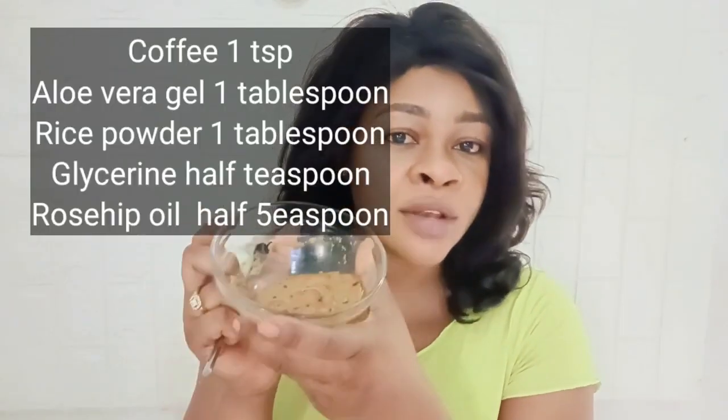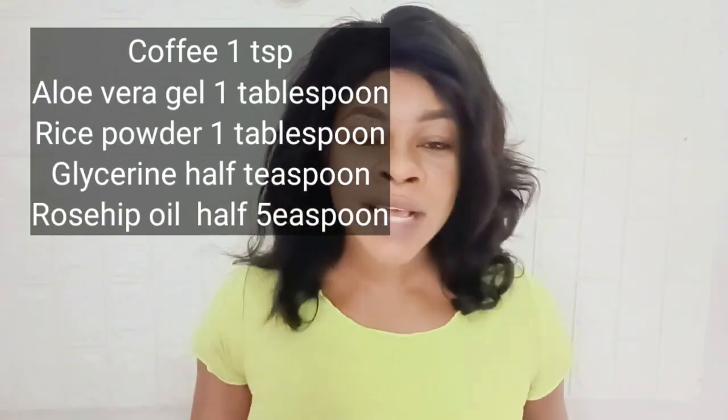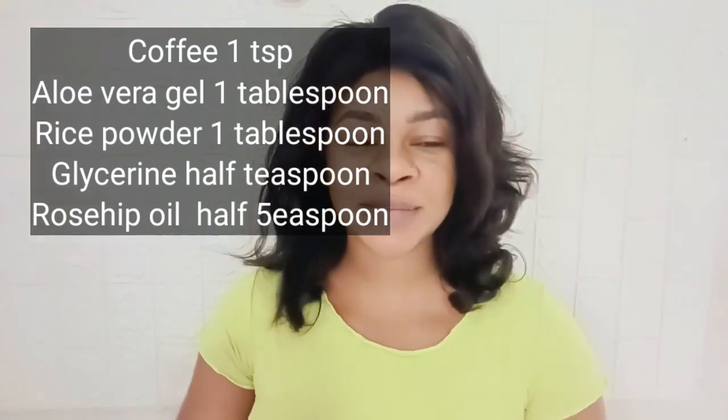So you have to mix together. If it's very thick, you have to add rose water. If you do not have rose water, you can use ordinary water for mixing. Just add little by little and mix using a spoon to stir it properly. Just stir it until it is like this. Do not let it be so thick and do not let it be watery. So it's time to show you how to apply this treatment on the face.